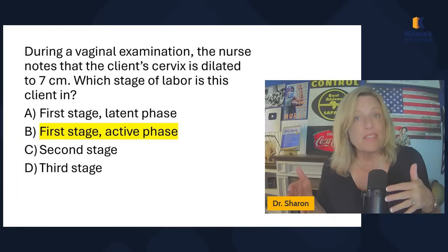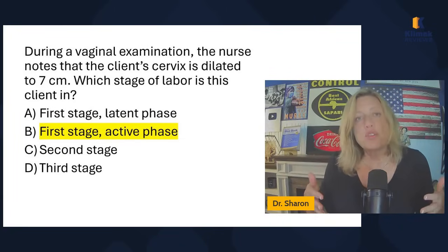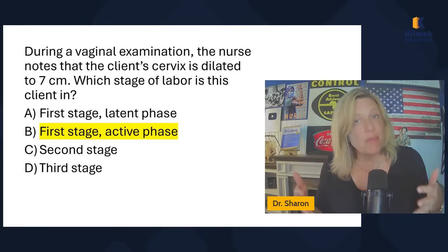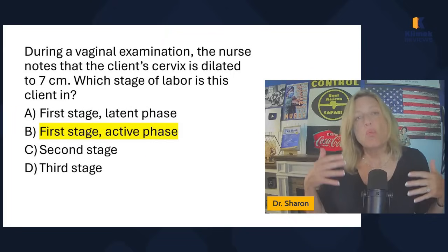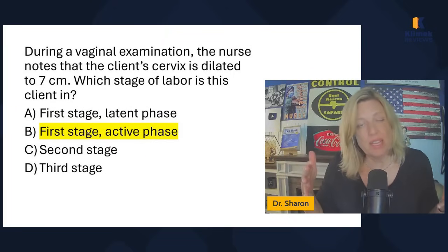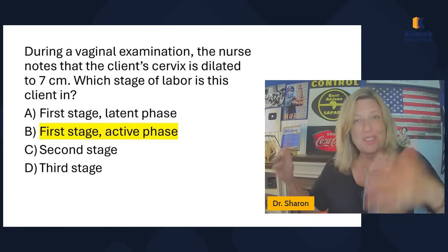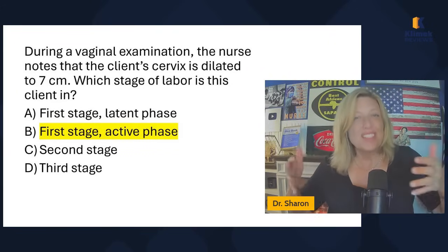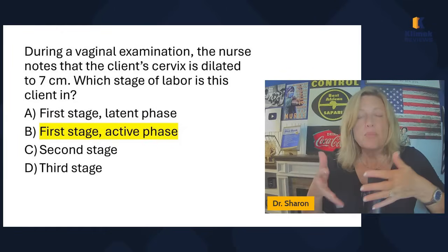And then 5 to 7 centimeters is active. So she's actively laboring. Her contractions are occurring every 3 to 5 minutes. And she's working hard. She's in a lot of pain. Once she hits 8 to 10 centimeters, that is the transition phase. She's transitioning from laboring to delivering the baby. So she's still in the first stage of labor, which is laboring, but she's transitioning.